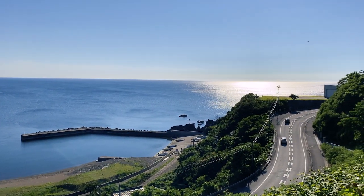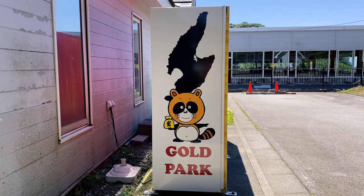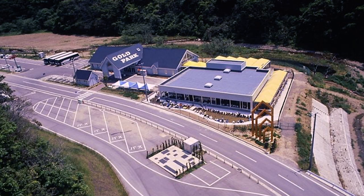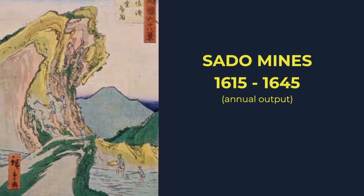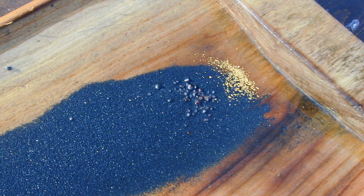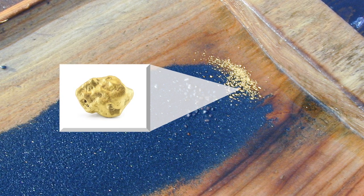Just down the hill and round the corner from Gakkogura, our fortunes could change forever, panning for gold at the Sado Nishimikawa Gold Park. It's on the former site of Nishimikawa Gold Dust Mine, said to be one of Sado's oldest. From around 1615 to 1645, the mines on Sado produced around 400 kilograms of gold and 37 tons of silver per year, making the island one of the largest producers of gold and silver in the world.